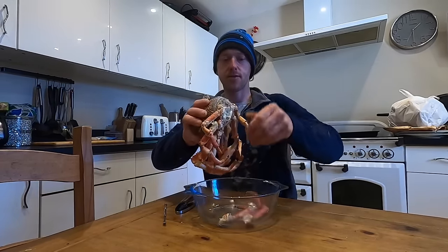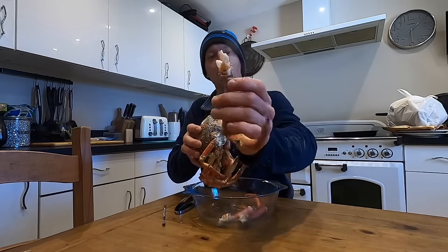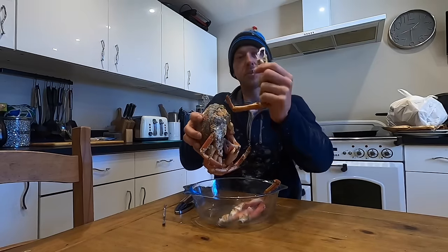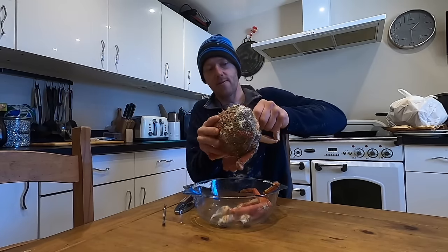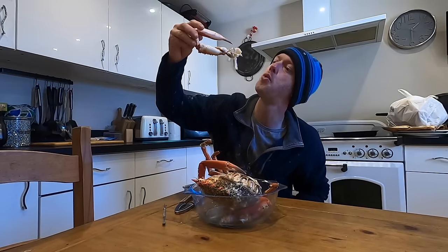And I want to save a bit of this crab for a nice sandwich before fishing later on. Look at that white meat. So I thought I'd enjoy a little bit now on camera. And then the rest, oh, that's the one. The rest is for me later.